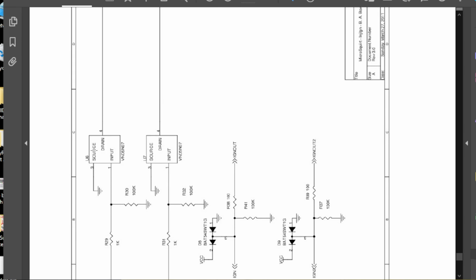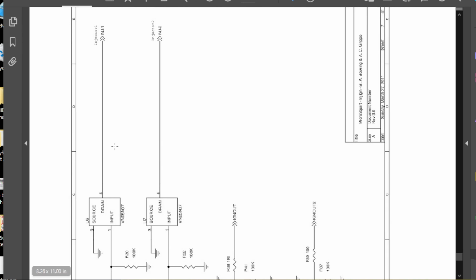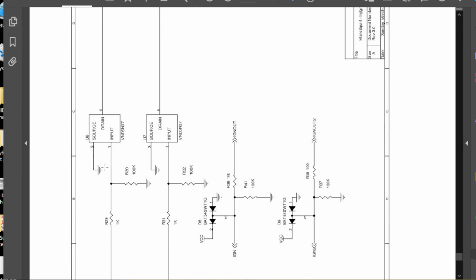And then you could see, as we discussed earlier, our source comes from the ground, and then the drain goes out to the injector. And because this is an N-channel MOSFET, meaning it switches ground, basically, if you ground the input pin, that prevents this from turning on, and that's why we have this pull-down resistor here in the circuit.